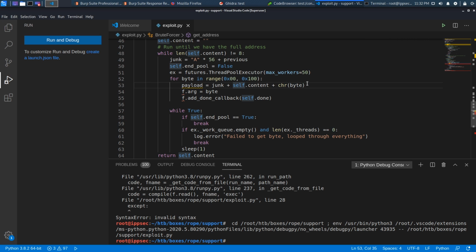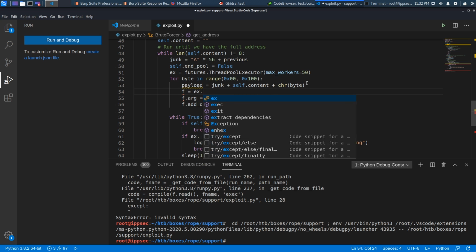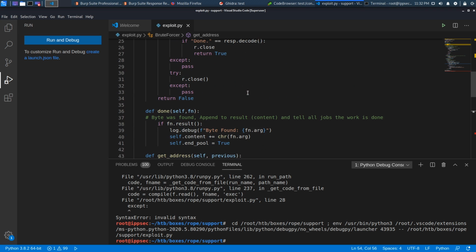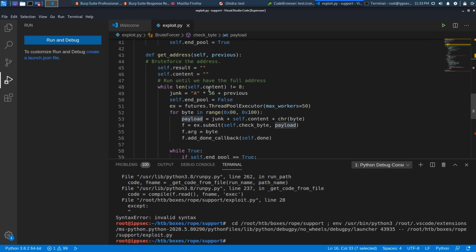So let's see. Oh, we never actually created the task. So we do f is equal to ex.submit self.check_byte and the payload. So all this is doing is calling this function, and the payload we define to be right now just 56 A's plus the previous. And we're also adding content, which is the current register state. So the very first time it's going to be nothing. The second time it's going to be the first byte of the canary. The third time it's going to be the first and second byte of the canary, and so on.